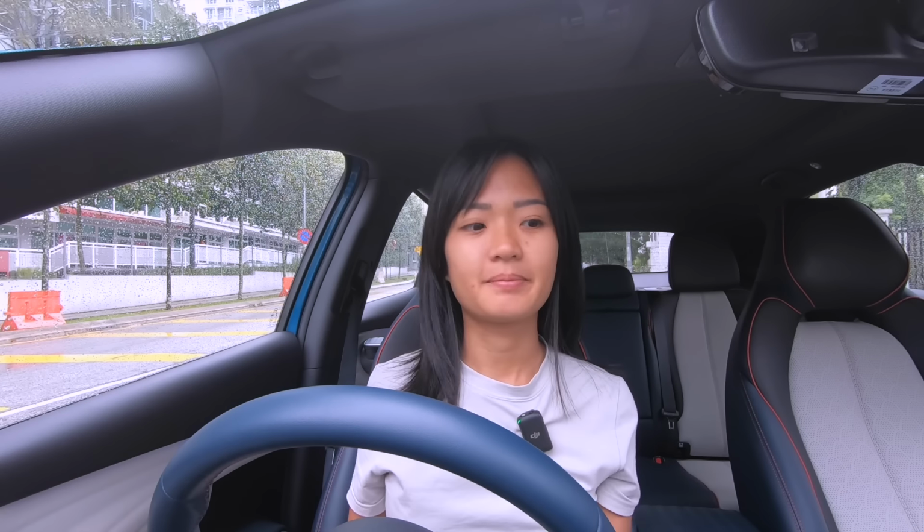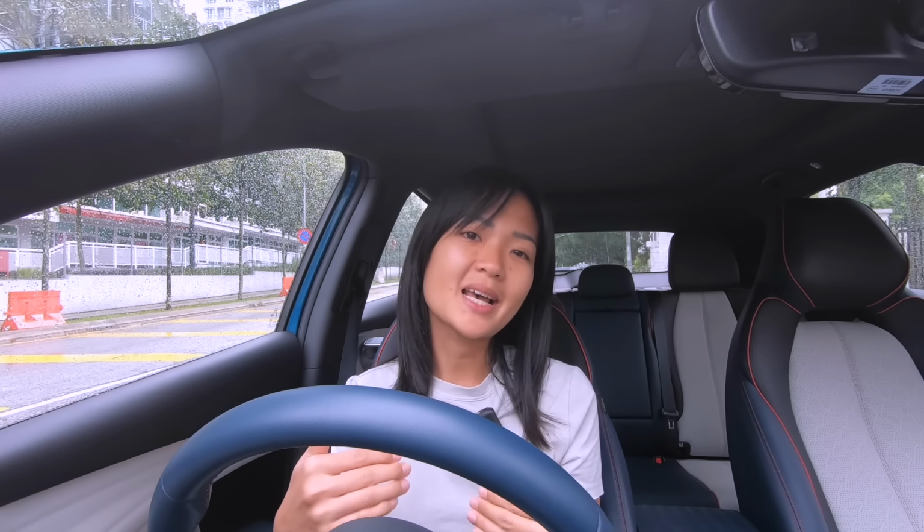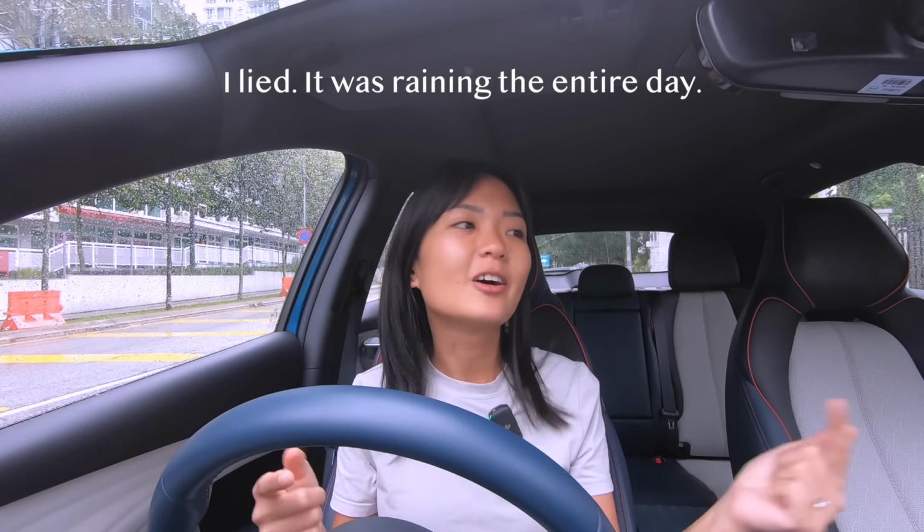Introducing the BYD Atto 3. Because today's weather is unfavorable, I'll be doing the introduction from inside, but fret not, I'll be walking around the car later as well.